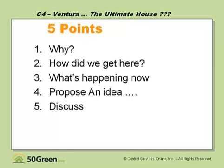Okay, five quick points what we're going to talk about over the next hour, and I'm going to go super quick because I've got a lot of slides here. I'm going to start off with why. How did we get here? What's happening now? And then I'm going to propose an idea and open the talk for discussion.